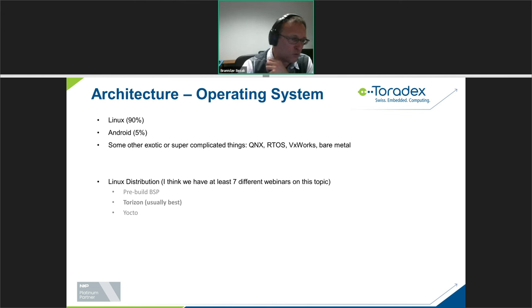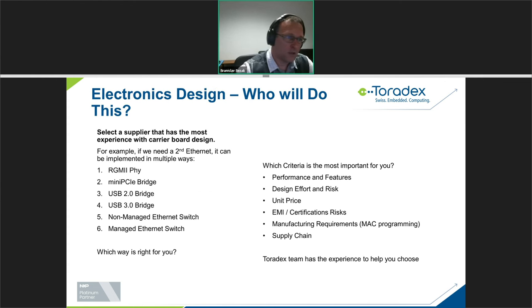On the Linux, what type of Linux to use is, we have some pre-built Linux images. You can start there. If you are super lucky, it might work for you. But what we typically recommend is really Toradex, that I briefly mentioned. That seems to be the best option for many, many applications. Or you can go into a Yocto and do complete builds and configuration of your operating system.